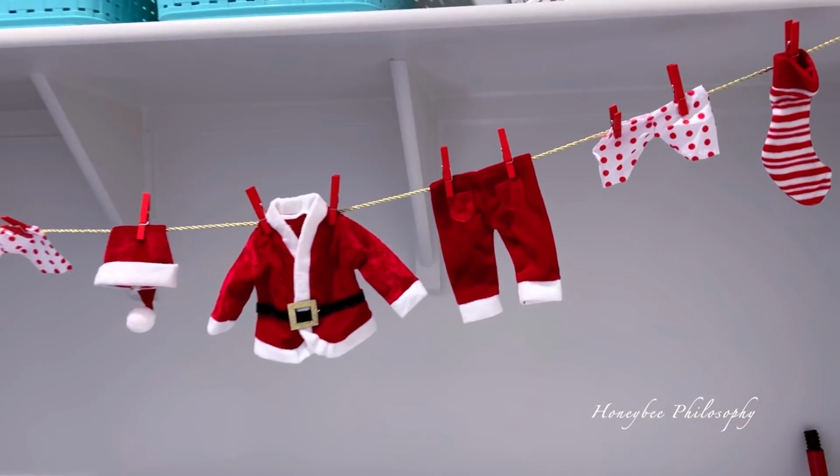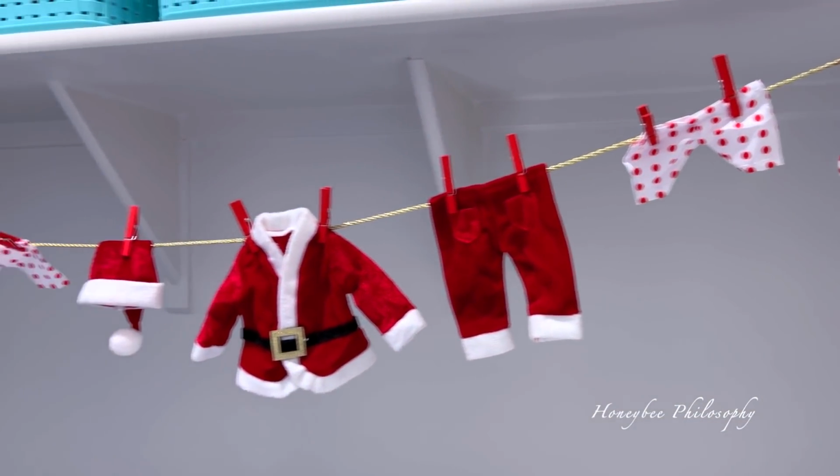So I just love this laundry. It's so cute. I especially love that there's boxers. I don't know why that's so funny to me.